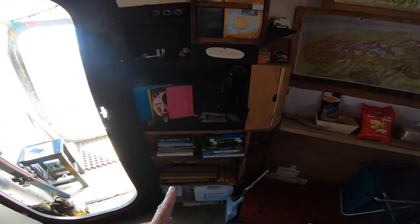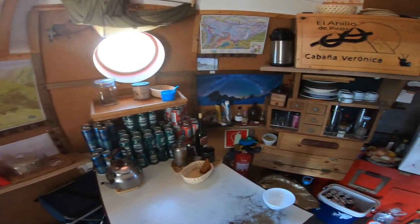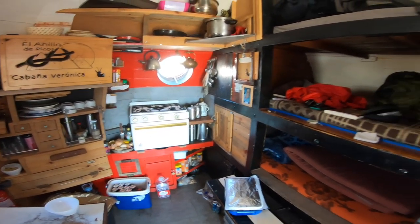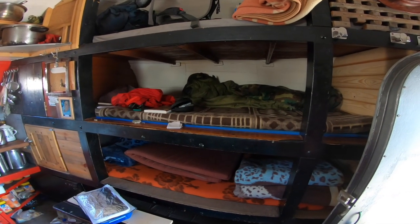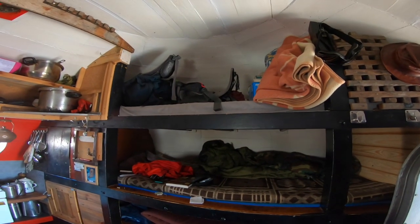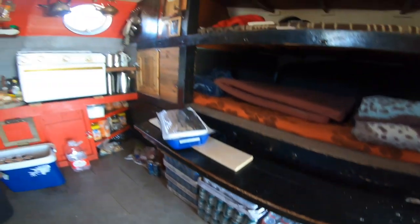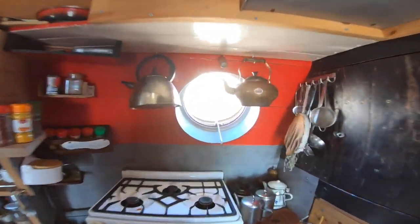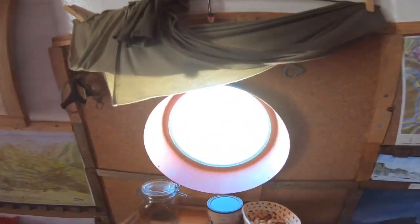So you can see I've got some books in here, some maps, plenty of beer, kettle, cooker. What's that? Is that three double beds? More beer. I think they're expecting a party up here. The portholes as well, fantastic. Each one with a $1 million view.